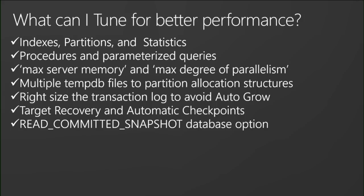So the transaction log, right-sizing the transaction log to avoid auto-grow, even though auto-grow is nice so you don't run out of space, but that is one of the most common things you should take a look at to avoid performance problems. And then target recovery and automatic checkpoints. The defaults are nice, but it could be for maximum performance that you want to sacrifice a little bit of extra recovery time for better performance. And so take a look at those kind of type options.